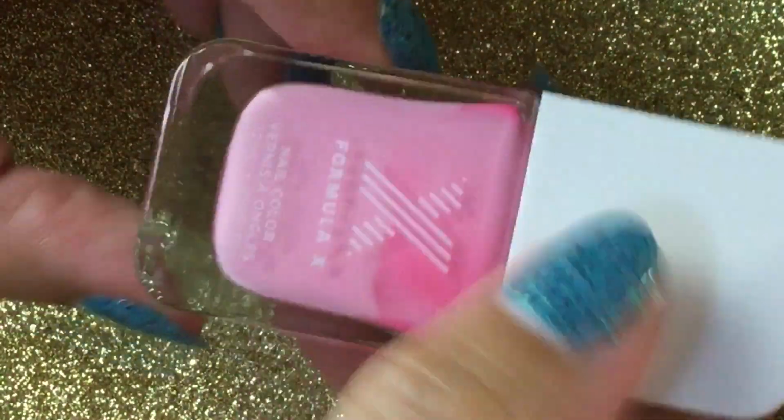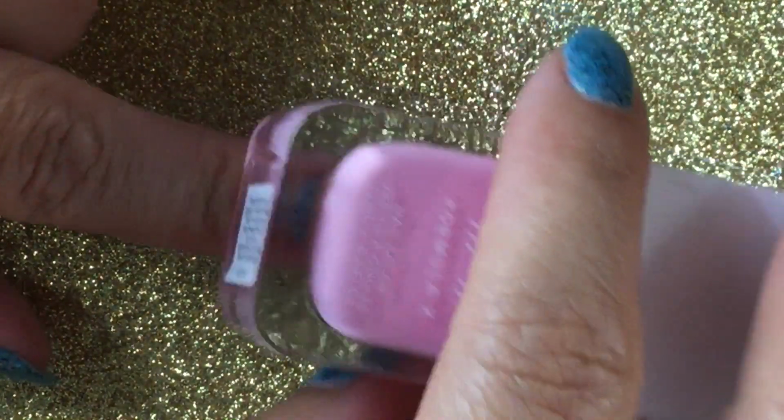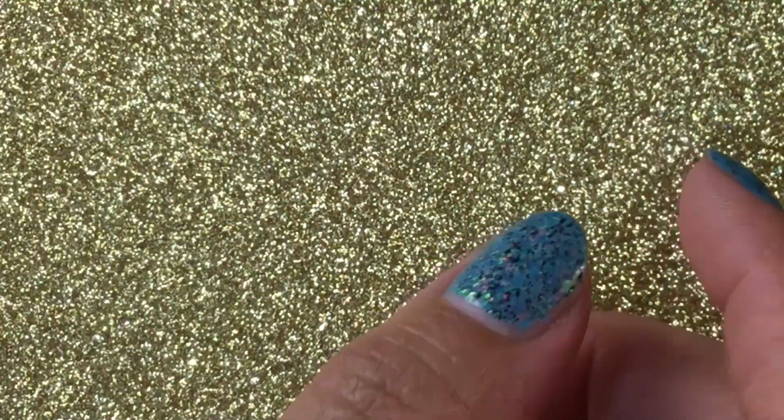Then there's this very beautiful baby pink. Again, you guys, look at that color. So pretty. I have not tried it. I don't know how the formula is, but this is called Brazen. And again, keeping.